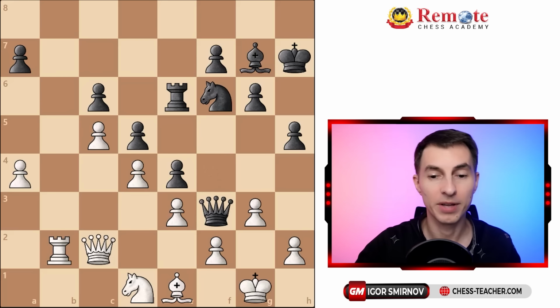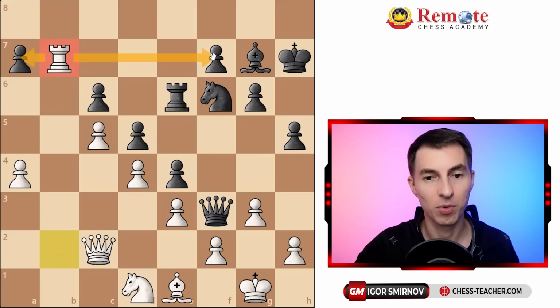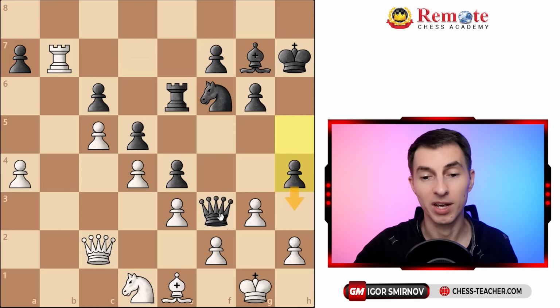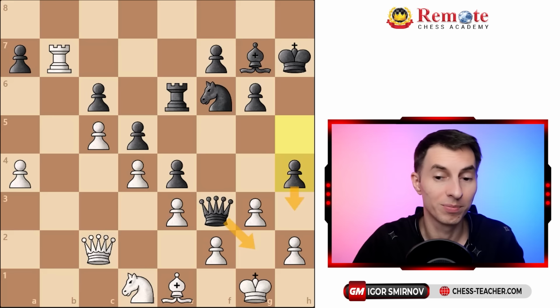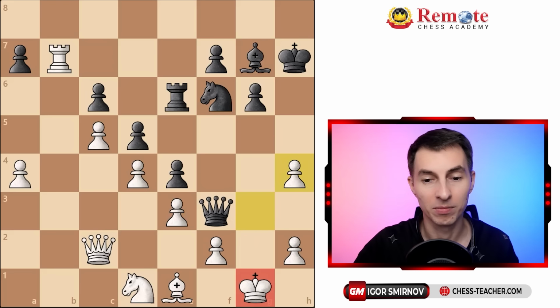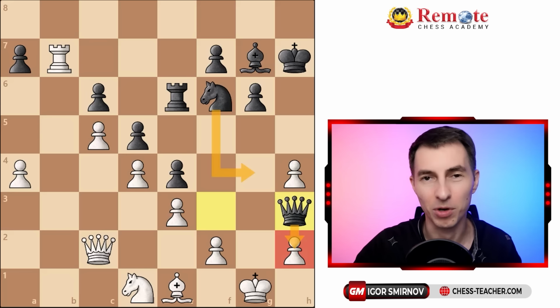Now, let's compare that with the real game continuation. Here, white played rook b7, aiming to attack this pawn, also this pawn on f7. Looks attractive indeed, but now black can play pawn h4, threatening h3 and queen to g2 checkmate, and all of a sudden, that's an oopsie-doopsie situation. Like, what can you do? Basically nothing. Taking right here totally exposes the king. Black can play again queen h3, knight g4, queen h2 check, and black will probably win the game very quickly.